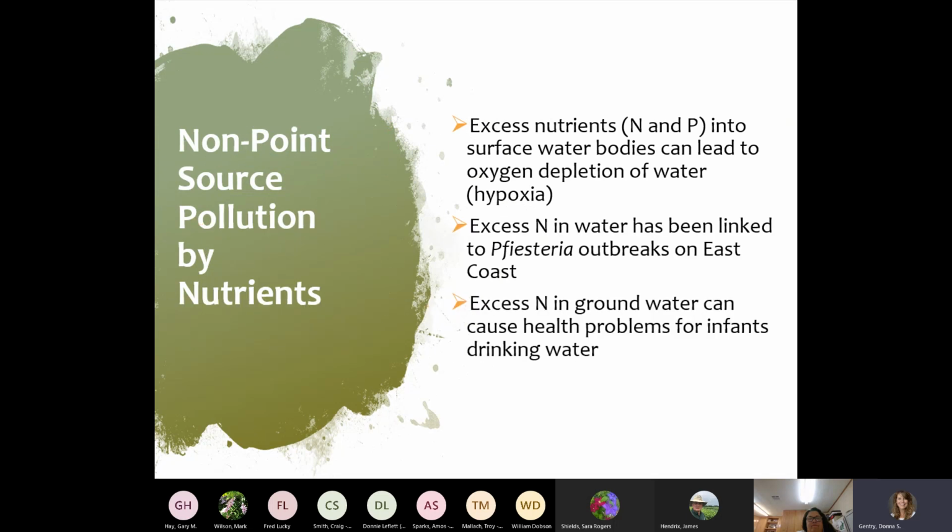Non-point source pollution by nutrients, we talked a little bit about that already. But basically we're talking about nitrogen and phosphorus as far as causing water quality problems. Excess nutrients of these two in surface waters can lead to oxygen depletion and the hypoxia issue. Both of these are used extensively in ag production. And while they're required for all living things, excess amounts in a naturally occurring ecosystem or water body can cause all kinds of problems. Excess nitrogen in water has been linked to Listeria outbreaks on the East Coast, and it can also cause health problems for infants in drinking water. So obviously you want to minimize the amount of nutrients that can get into the surface water.